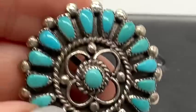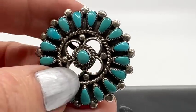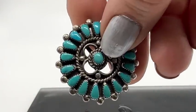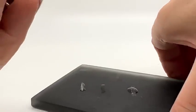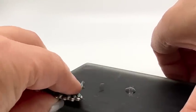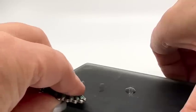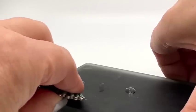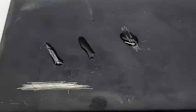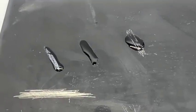And this one, let's do it again. Let's see if I can get a better scrape. I might have just not scraped it very well. Let's do it one more time real quick. Sorry. Okay, I think that one's better. Let's check it.